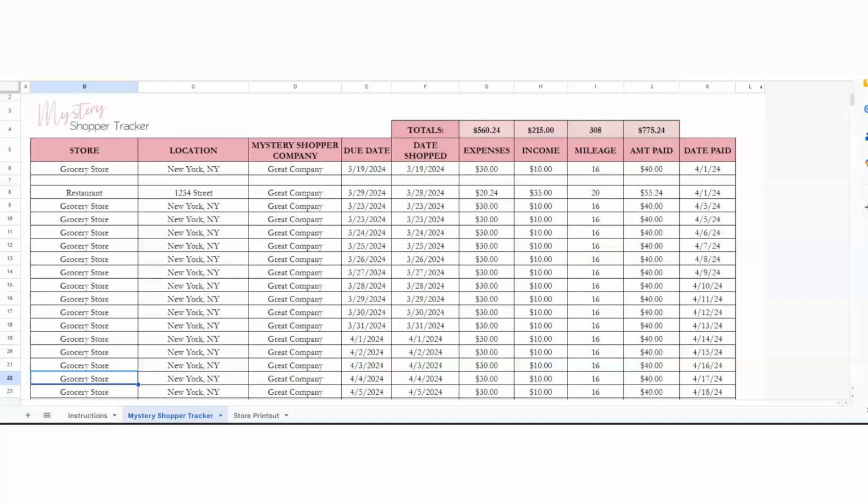Hi there, just showing you how to use my mystery shopper tracker. If you guys are mystery shoppers, this is a great spreadsheet to use to keep yourself organized.